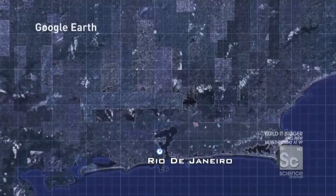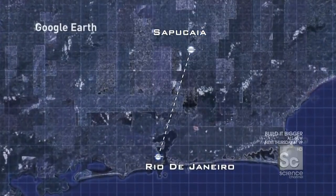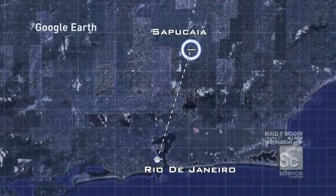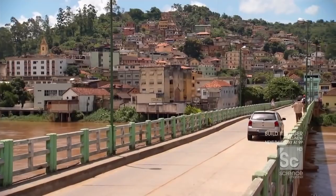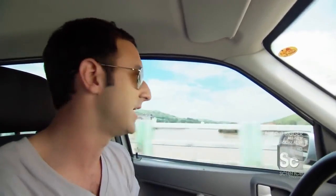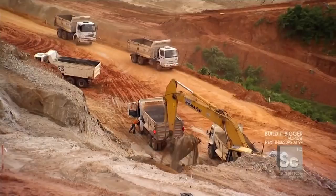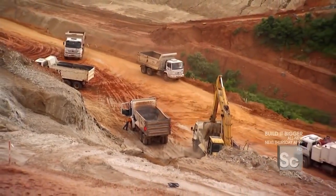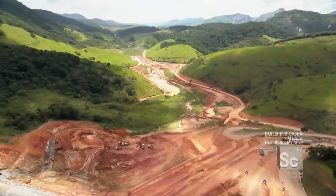Their solution lies 3 hours north of the city, where they're building a massive hydroelectric power plant deep in the mountains. So I've just arrived in the town of Sapucaia, and I'm about 100 miles outside of Rio, and this town is sitting on this body of water, that's the site for the new hydroelectric project. One of the largest infrastructure endeavors on Earth. The Anta and Simplicio project is a job site larger than Manhattan.